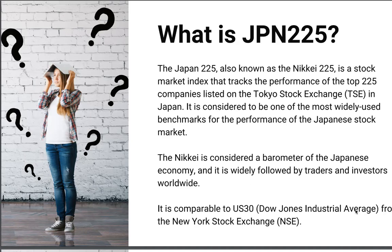It is considered to be one of the most widely used benchmarks for the performance of the Japanese stock market. So similar to here, when you're watching the news and you're watching the financial time during the news, and it shows you the ticker symbols of the most important indexes that they care about. In here, they'll show us the Dow Jones, the SPX, the NASDAQ. In Japan, they talk about Japan 225 or the Nikkei 225.